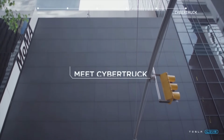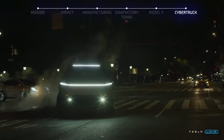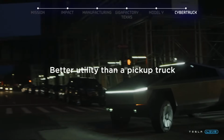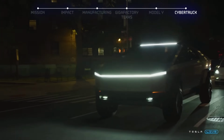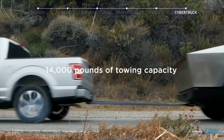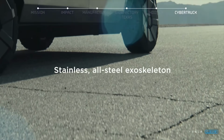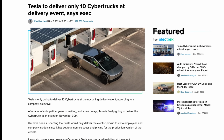Of course, the star of the show is likely going to be Cybertruck. Yes, Cybertruck is real, and deliveries should be kicking off at this event this week. But we still don't know exactly some of these final details, and we also are hearing that we probably shouldn't expect anything crazy in terms of delivery numbers, at least according to one Tesla executive who made a comment that only about 10 or so trucks will be delivered at this initial delivery event, with no official word yet on who's taking delivery of these vehicles.